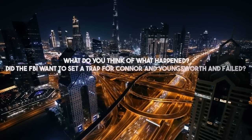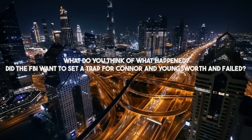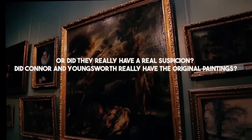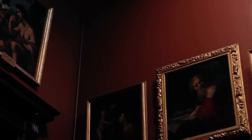However, what do you think of what happened? Did the FBI want to set a trap for Connor and Youngsworth and failed, or did they really have a real suspicion? Did Connor and Youngsworth really have the original paintings? I would like to see your opinions below in the comments. And here we come to the end of the story.